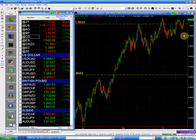So the Aussie, let me wrap it up. So the strongest one is the euro, and we can say also the Swiss franc. The Aussie and the British pound are pretty much close to each other.